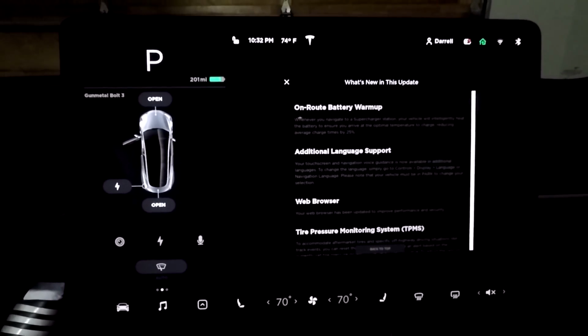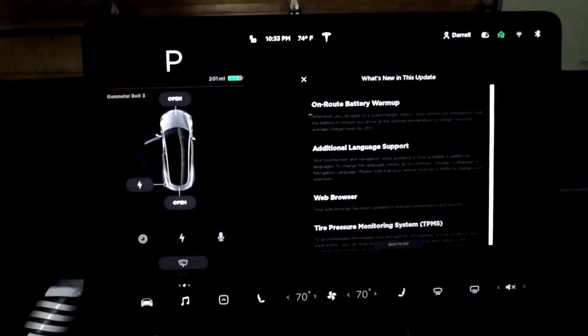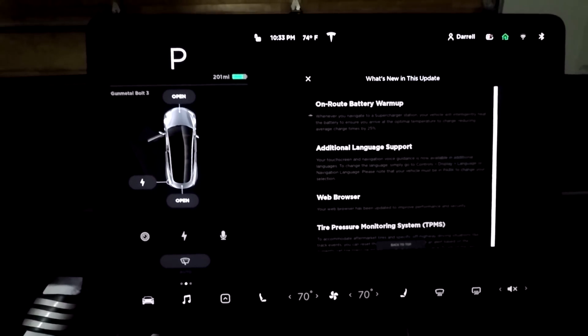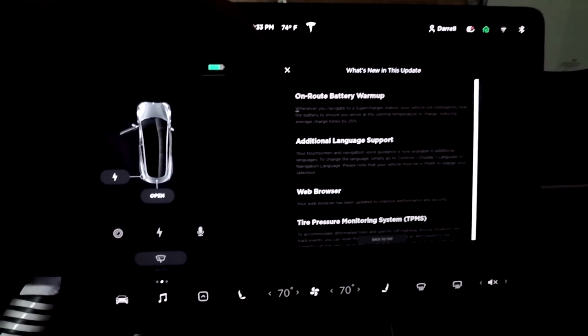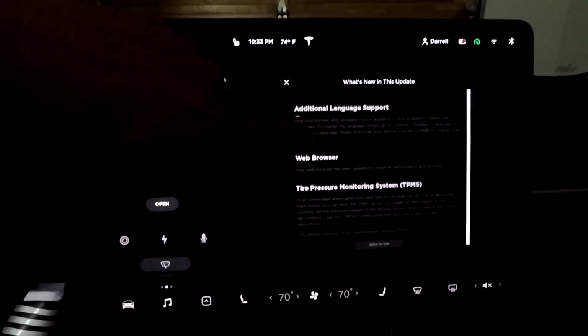Additional language support. So now you can change the screen and all that stuff to different languages. I believe Spanish, French Canadian, Dutch was in there, Korean, Japanese, and simplified Chinese were the languages that they have available at this point.